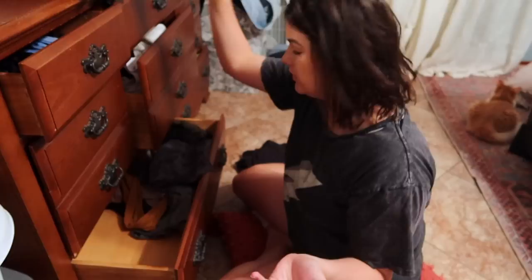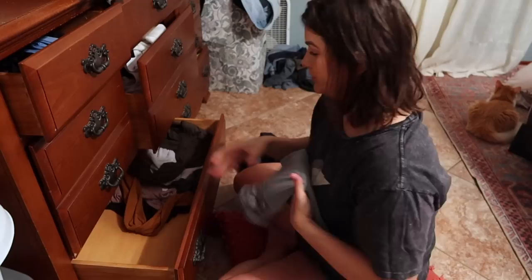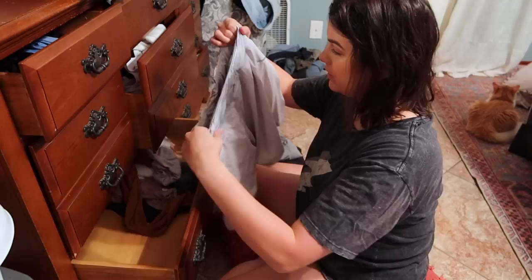But I have so much Lululemon because anytime I have a birthday, I ask for a gift card. And their stuff is just such high quality that it's my favorite. And I love little skirts like this. So I'm just gonna make one shorts drawer. That's a shirt.